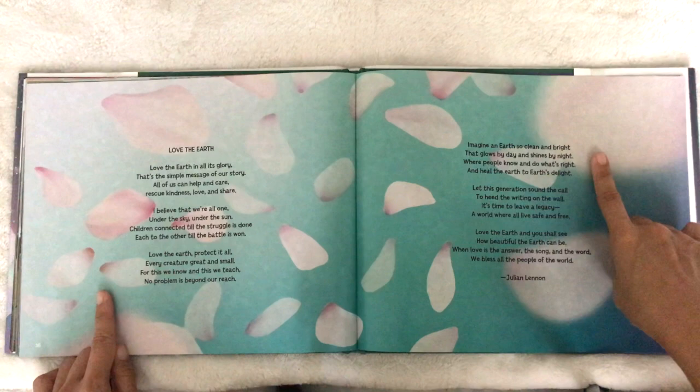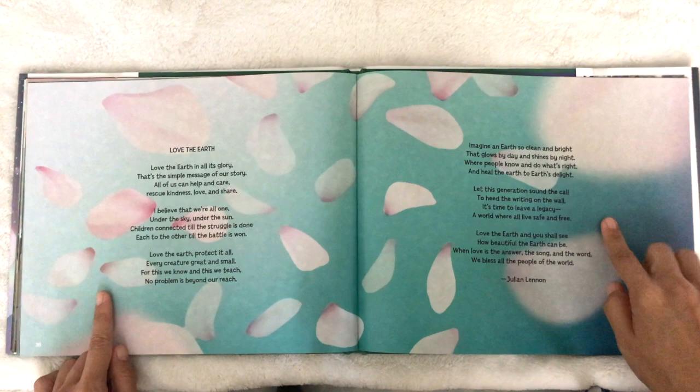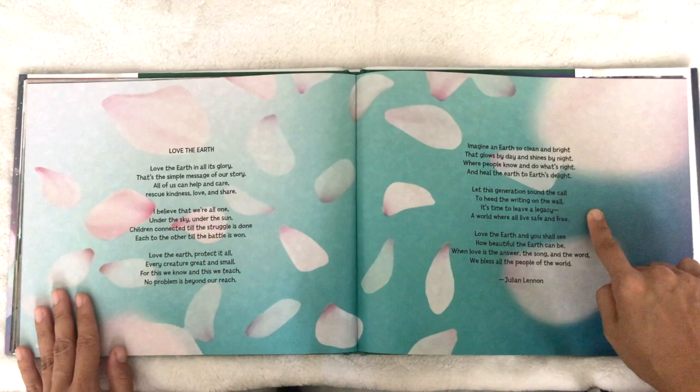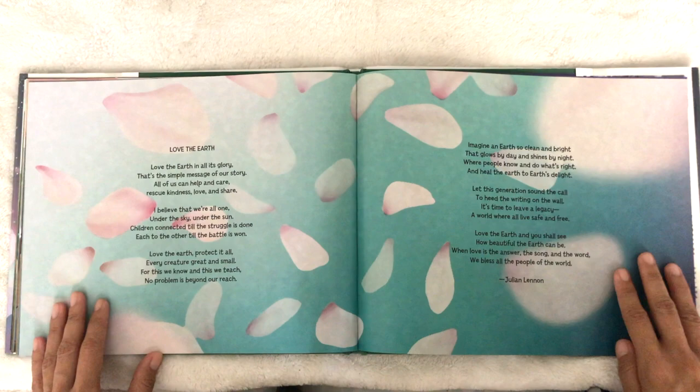Imagine an earth so clean and bright that glows by day and shines by night, where people know and do what's right and heal the earth to earth's delight. Let this generation sound the call to heed the writing on the wall. It's time to leave a legacy, a world where all live safe and free.